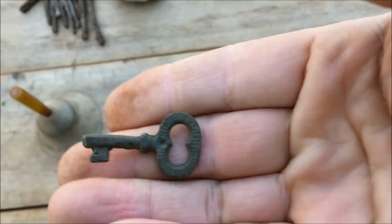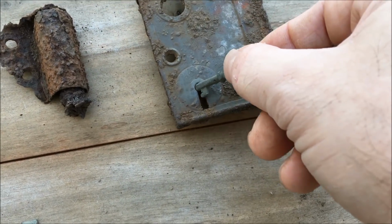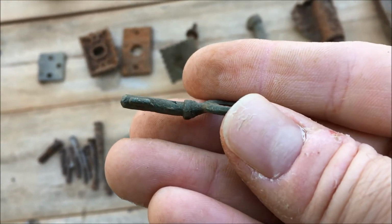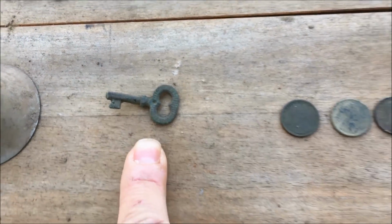Of course, along with the skeleton key that I will save, this is a tiny little guy. It does not fit in the door. Well, I mean, it fits, but it's obviously not the right key. But little baby guy, slight bend to it, but it's complete. One of my favorite ones ever. I find a lot of keys, but not a lot of skeleton keys.